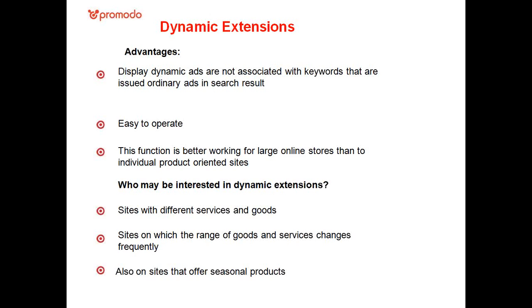There is one last extension, and I will cover more information about this extension. It's the dynamic extension. Dynamic search ads automatically show ads based on the content of your website instead of using keywords. Dynamic search ads involve three parts: a dynamic search ad extension set at the campaign level, a dynamic search ad including a dynamically generated headline, and dynamic ad targets. This function allows you to operate your ads in an easy way.